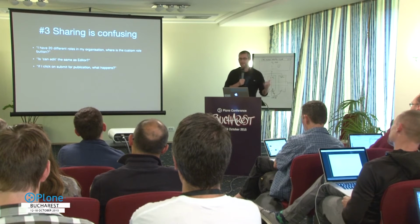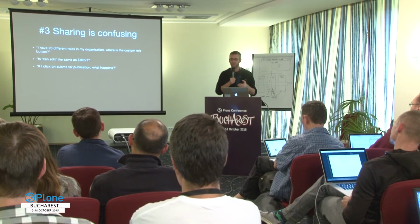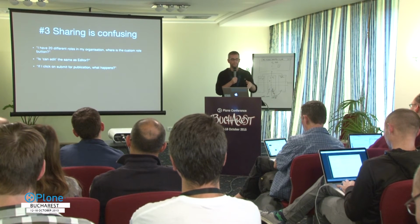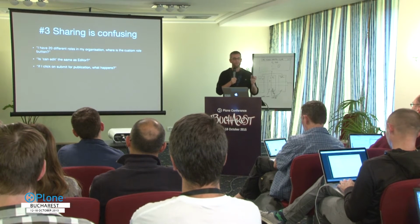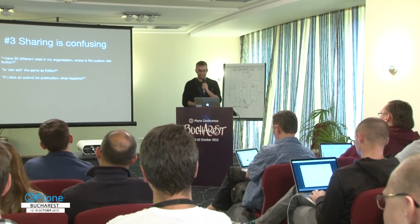So we don't have any way to describe what happens with a workflow. There's not a lot of description, so you have to know what's going to happen, like who gets access to what at which particular point. If you submit for publication, it changes the permission so that the reviewers can see it, but then the editor can't edit it anymore. You have to know it. It's not written down anywhere. There's no way to discover it.